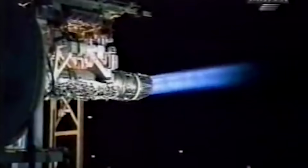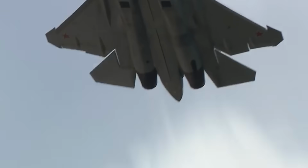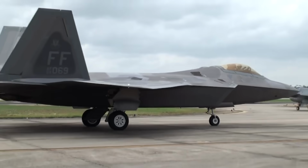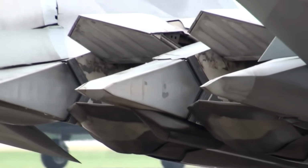Now, thrust vector control is a unique form of engine nozzle that allows the pilot to orient the outflow of the engine's thrust somewhat independent of the airframe. Now, this is very common in Soviet and then Russian fighter designs, like the Su-35 and the Su-57. The only aircraft in the American arsenal with thrust vector control is the F-22 Raptor. The F-15EX does not have it.